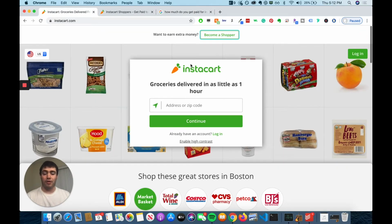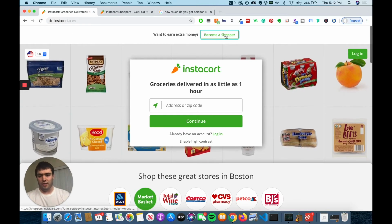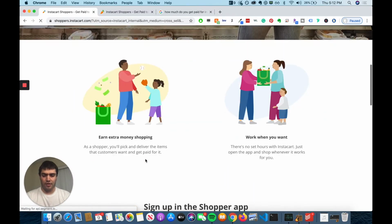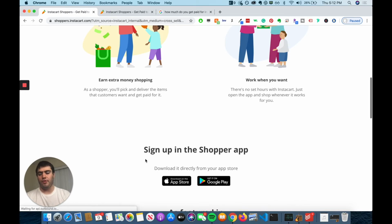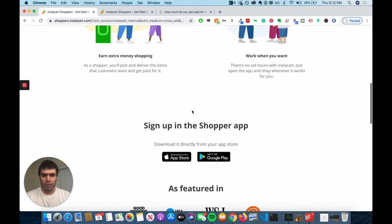So how do you become a shopper? Well, first you click on this button that says Become a Shopper next to Want to Earn Extra Money. It's on the home page of Instacart. So you click the link and you get to this sign-up form. So you can fill out your information and you can have a referral code if somebody referred you. That way they get a commission for referring you. You can earn extra money shopping, work when you want.